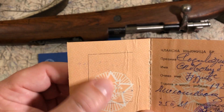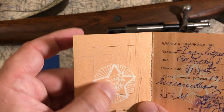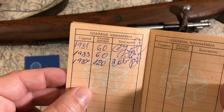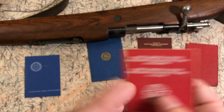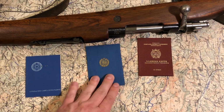I imagine it would have had their photo here. This one does, it's stapled in, but it doesn't even look like there's any glue, so I don't know if that was, a lot of these, they just didn't bother with that. Looks like he went somewhere in the early 80s. He was traveling some, or she. But I started to feel bad, thinking, what if some punk kid just went through their grandmother's drawer, found his deceased grandfather's old passport, and sold it on eBay? I was like, oh, that kind of sucks.